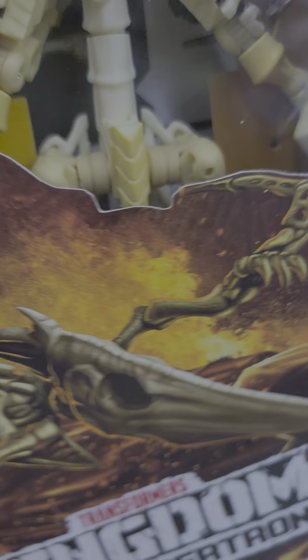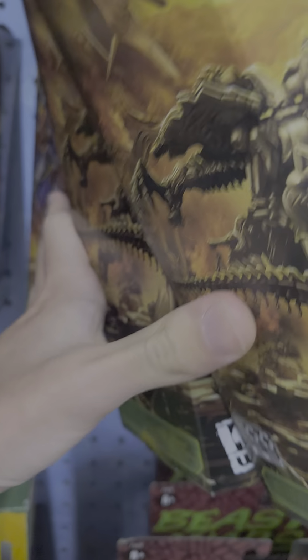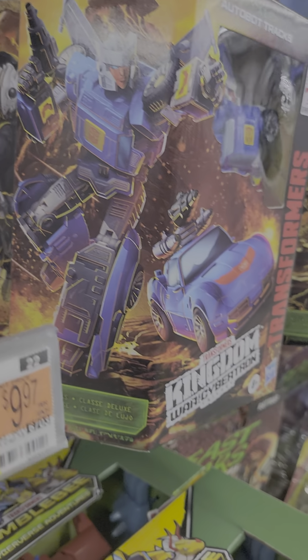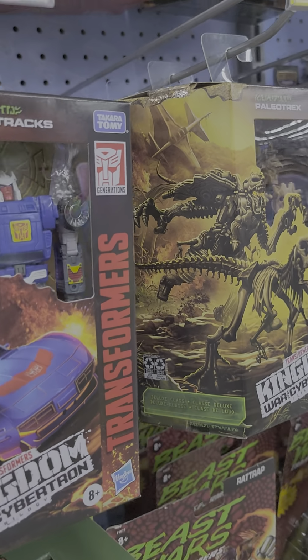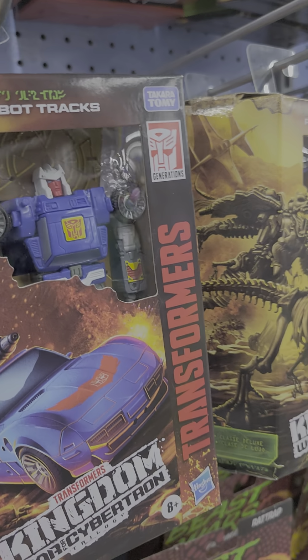This is the Bone guy. Paleotrax. You got tracks in the back. Paleotrax with the tracks in the back. Oh god, I'm sorry. We got King Kong. I don't know which one I want to get first.